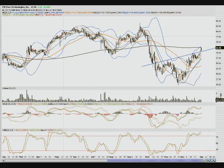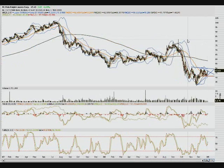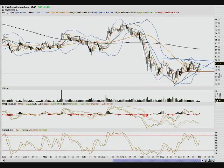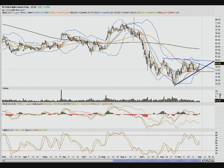Next ticker symbol, RL, Polo, Ralph Lauren. I've got stuff all over the place in here because I've been looking at it. You've got a possible inverted head and shoulders type thing moving up here, but it's stalling out. Nice wick here, hitting on a downtrend line into a wedge, a triangle. It's got support right here, and it's got strong resistance right here. I don't see it breaking this.